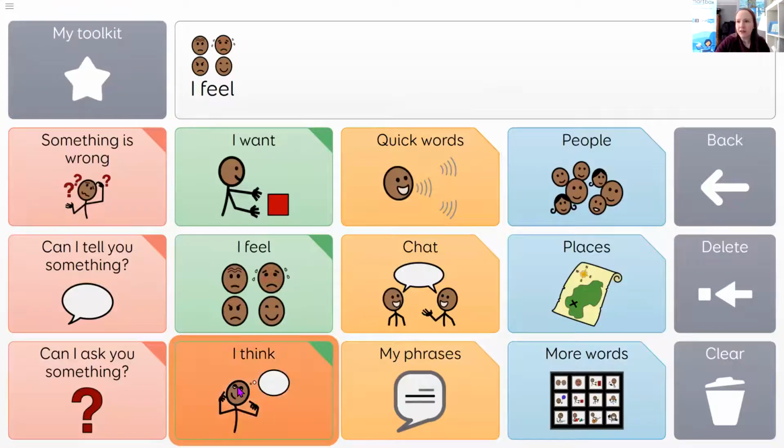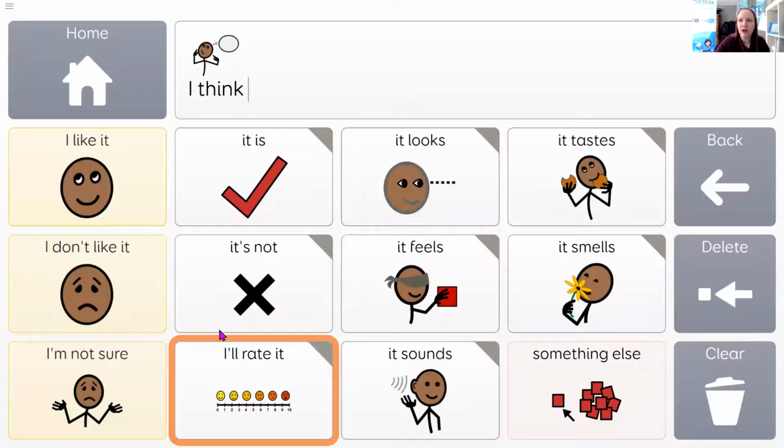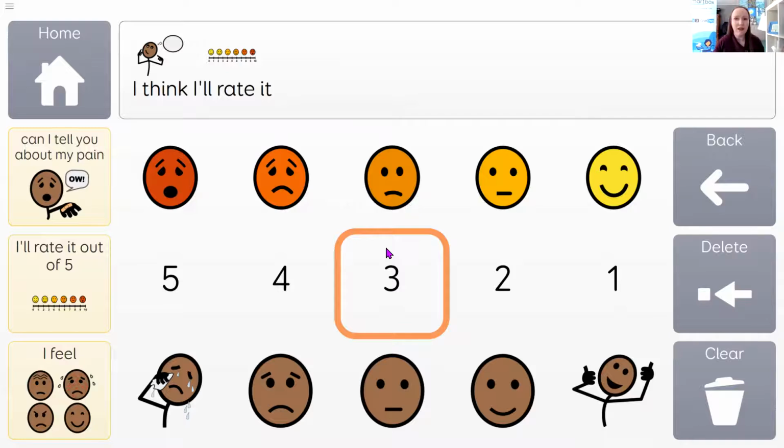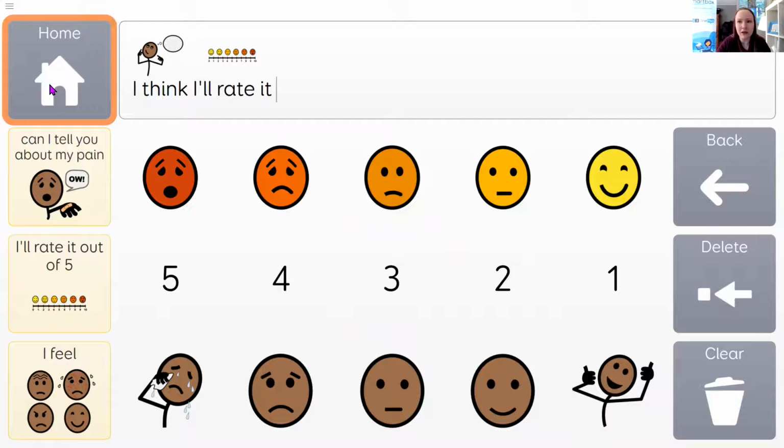Then we also have the "I think." So we can talk about how things taste or feel. We can rate things. So we have a couple different rating scales. And again, if there are too many rating scales, maybe we don't want as much of this, we can edit these. We can hide different ones so that you can make it whatever is needed for that individual, or what works best for them.